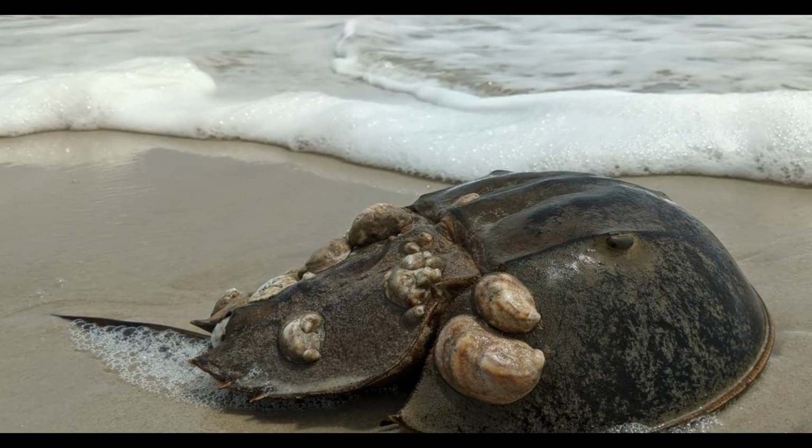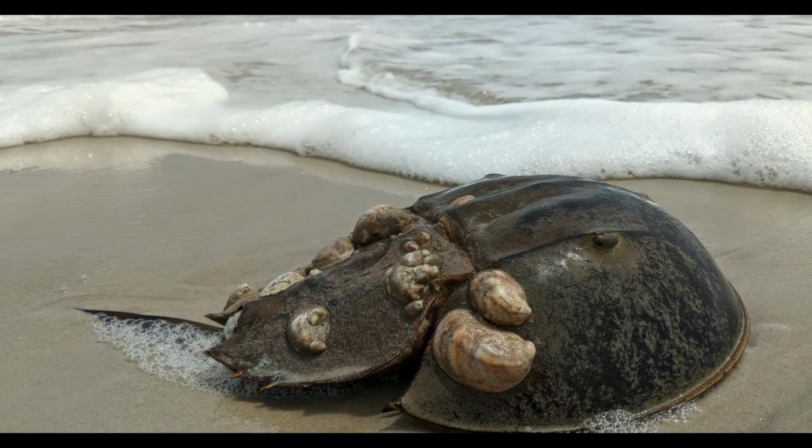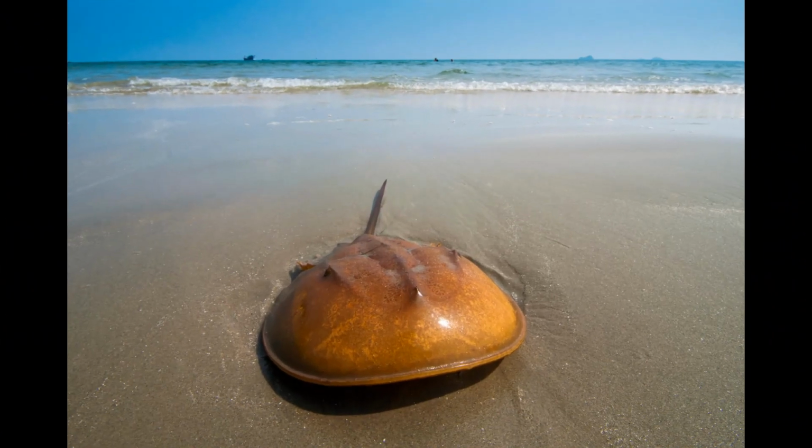Horseshoe crabs have a large and heavy exoskeleton, which can limit their mobility and speed. Their body design is more suitable for stability and protection rather than fast movement.